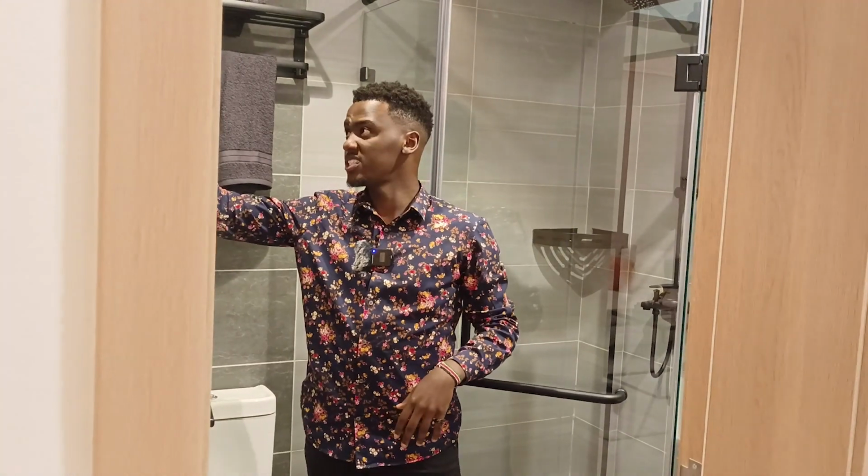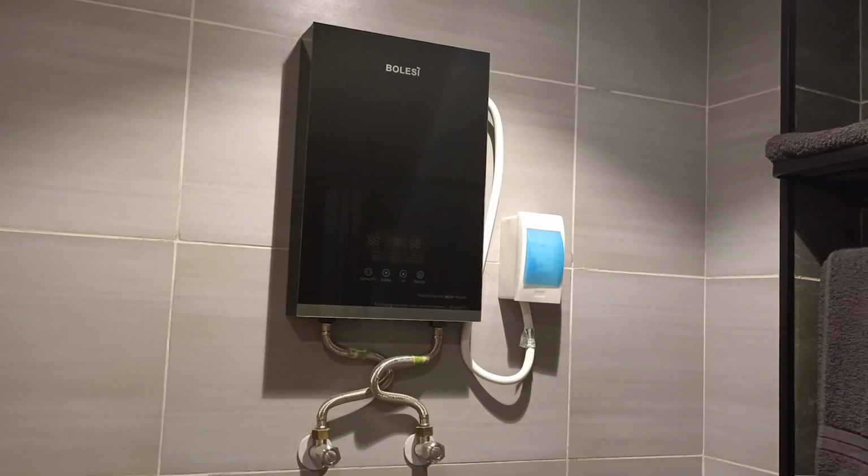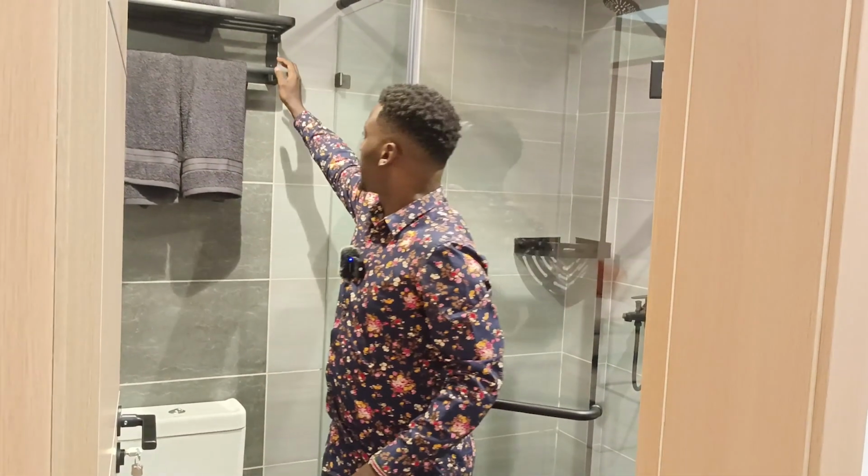Now it has an instant water heater over here that is going to serve this common bathroom and the master en suite in the other room.